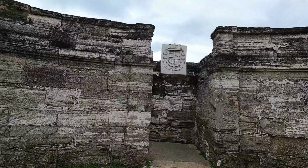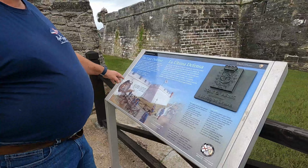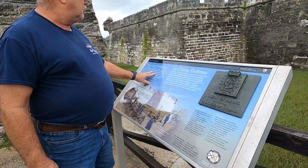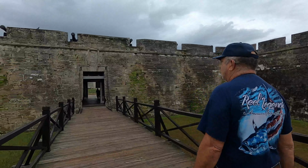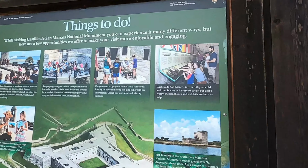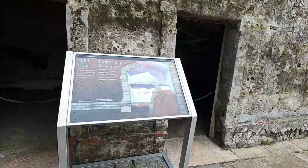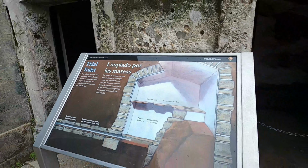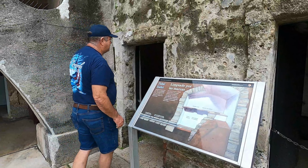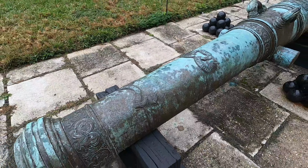Ooh, look at that. How cool is that? The most vulnerable part of the fort is its entrance in front of you. To protect it, the Spanish designed an elaborate set of defenses. This shows you how it worked. Twice a day, national. Oh, they were definitely proud of their cannons.